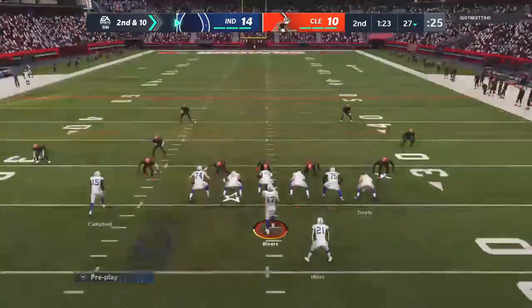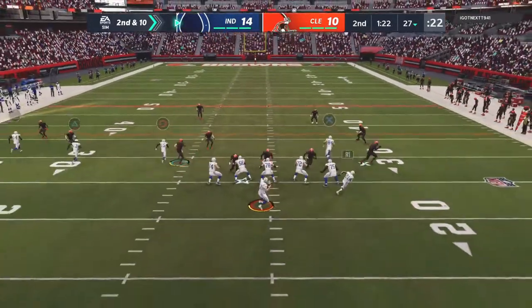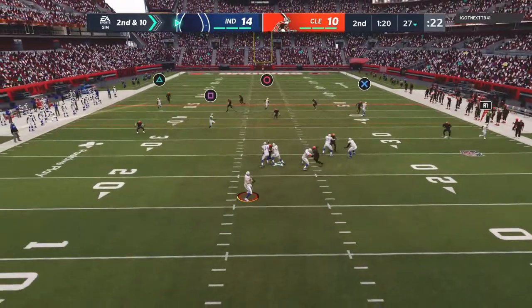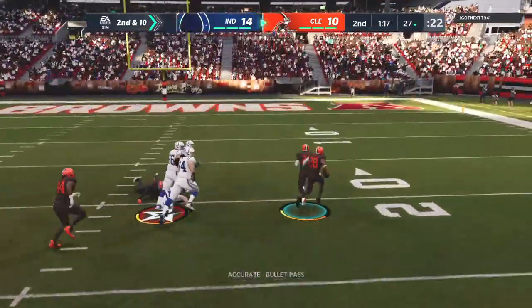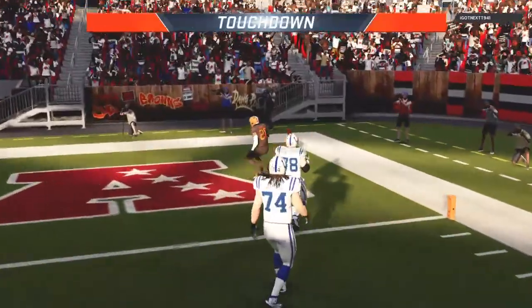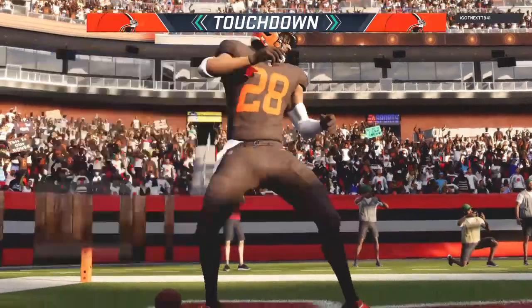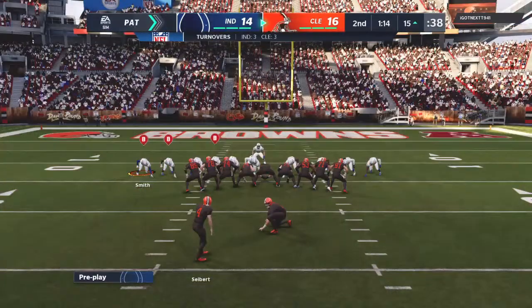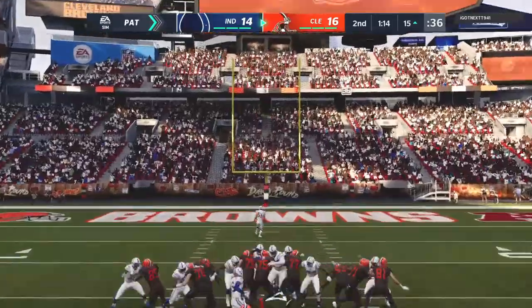Second and 10 now from the 27. Throwing again, Rivers. And for the third time here in this half, it's intercepted. Picked off by the former first-round pick, Kevin Johnson. And he'll score. Touchdown, Browns. So now 2 pick sixes that he's thrown in this first half of play.